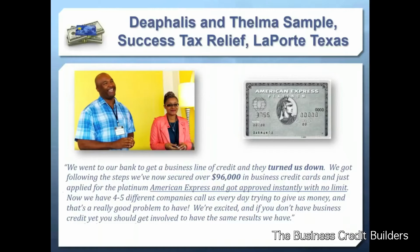So here is a great look at what's possible with business credit from the samples. This is their exact quote: We went to our bank to get a business line of credit, and they turned us down. We got such credit. Now, after following the steps, we've now secured over 96 grand in business credit cards and just applied for the Platinum Amex card and got approved instantly with no limit. Now we have 4 to 5 different companies call us every day trying to get us money, and that's a really good problem to have. We're excited, and if you don't have business credit yet, you should get them to have the same results we have.